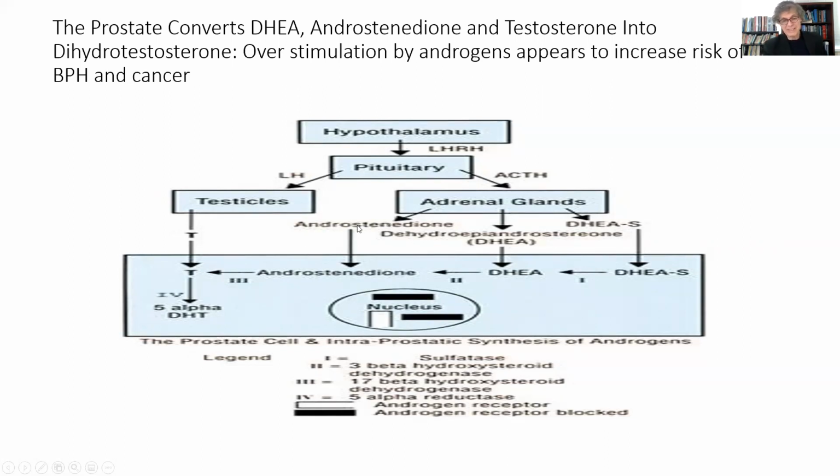But notice in the male prostate gland, the adrenal glands can also take cholesterol and convert it into androstenedione and dehydroepiandrosterone, or DHEA, release that into the bloodstream, and they can also enter the prostate cell and be converted into testosterone and then into DHT. I'm telling you this for a reason. There are drugs like finasteride, also known as Proscar. Those drugs are developed to help reverse benign prostatic hyperplasia. What do they do? They block the 5-alpha reductase enzyme to decrease DHT synthesis.